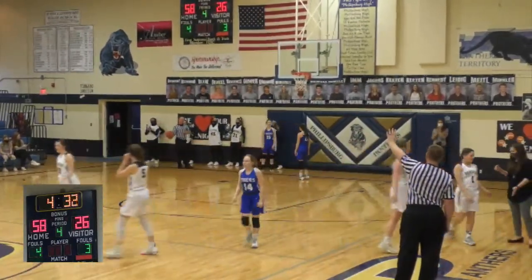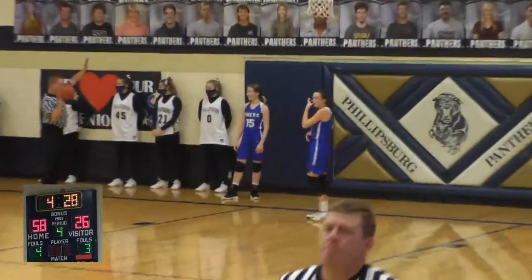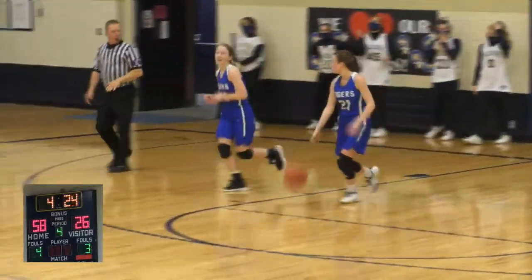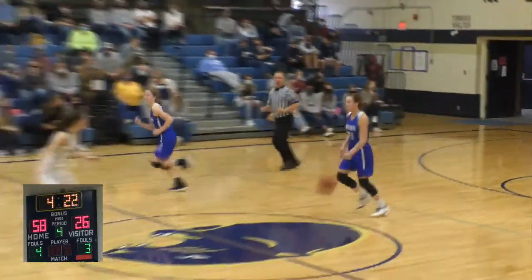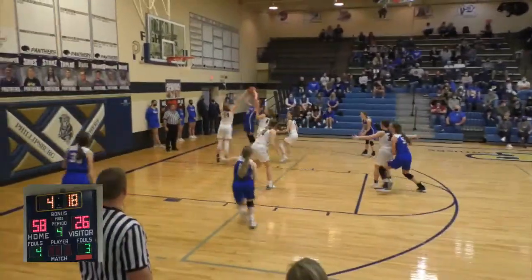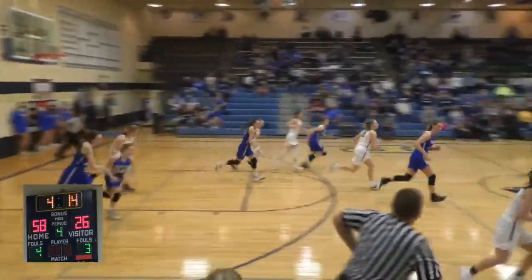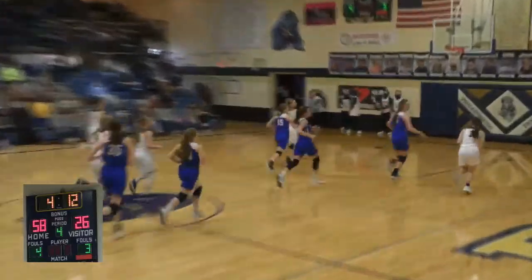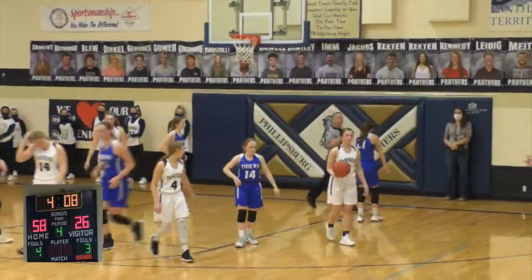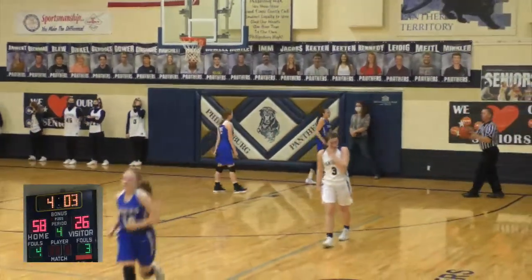Caitlin Cheney, Trinity Gross. Number 12, Emma Honeycutt. Number 14, Jalen Miller. And number 4, Madison Soliday in for the Panthers. Stockton drives towards the basket. No good. Rebound, Jalen Miller. Jalen Miller over to Caitlin Cheney. Caitlin Cheney open down the court. It's going to get called for... looks like travel.